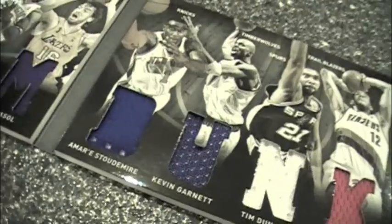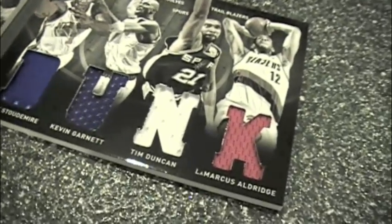And my throwdown card showcase here has two Lakers, a Celtic, a pair of Texans, one Rocket, one Spur, a Knick, and a Trailblazer. And I'm just going to slowly reveal the Slam Dunk Fest. Yao Ming, Shaquille O'Neal, Dwight Howard, Pau Gasol, Amar'e Stoudemire, Kevin Garnett, although that's a blue swatch, which kind of threw me off, Tim Duncan, and LaMarcus Aldridge.